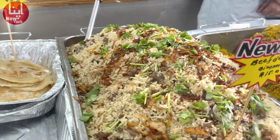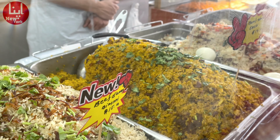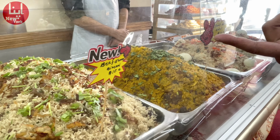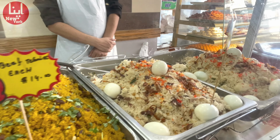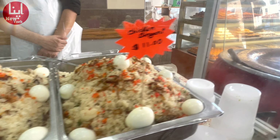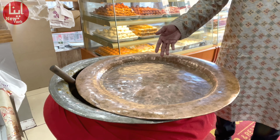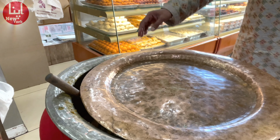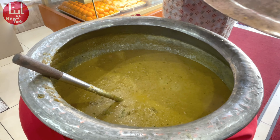This is how we have the biryani as well. We have four kinds of biryani. This is our special today, the beef dum biryani for the Ramadan breakfast. This is a beef thari, beef goat biryani, chicken biryani as well. This is a Shahi Halim. This is our Ramadan special. We have Shahi Halim. Wow, excellent. This is hot. This is freshly made. Wow.